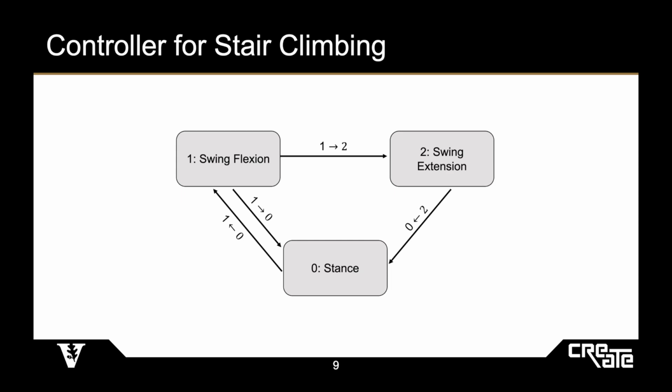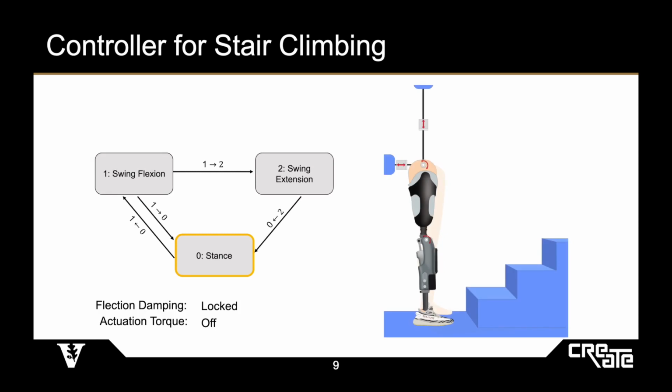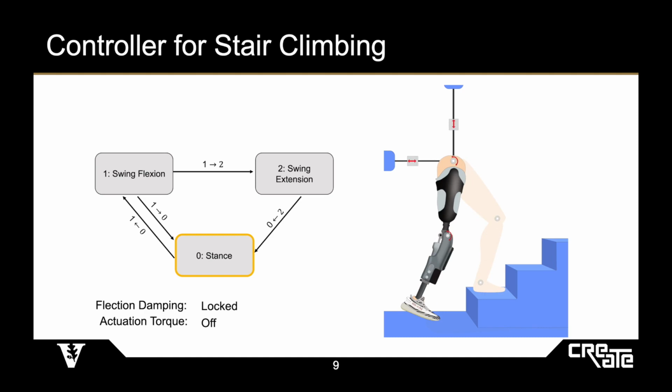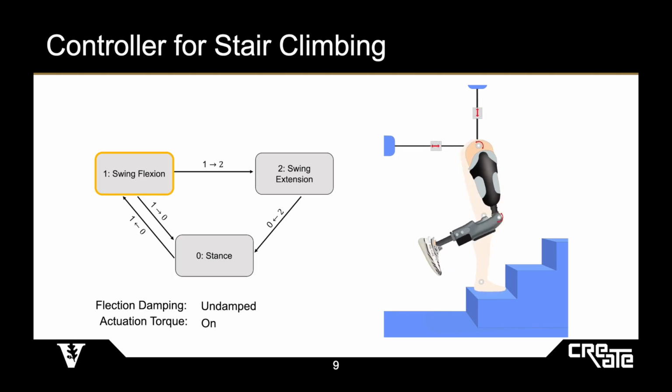three distinct phases. When the device is loaded, it remains in stance phase. Here, the hydraulic system is locked from flexing. Once the device is unloaded and the gating conditions met, the knee transitions into the flexion phase of swing. Here, the damping valve is open and the motor is used to control the shank's angle to maintain a 40-degree offset from the angle it made with gravity at toe off.